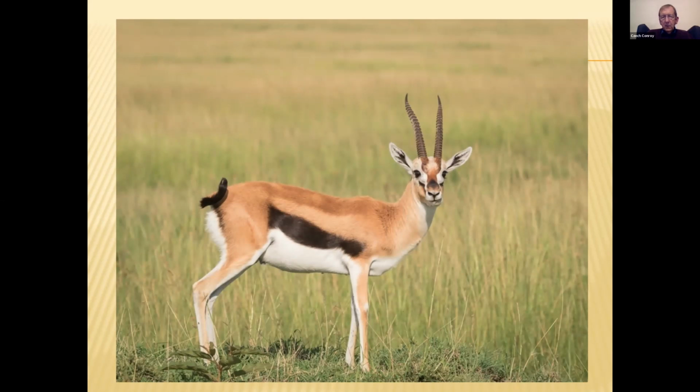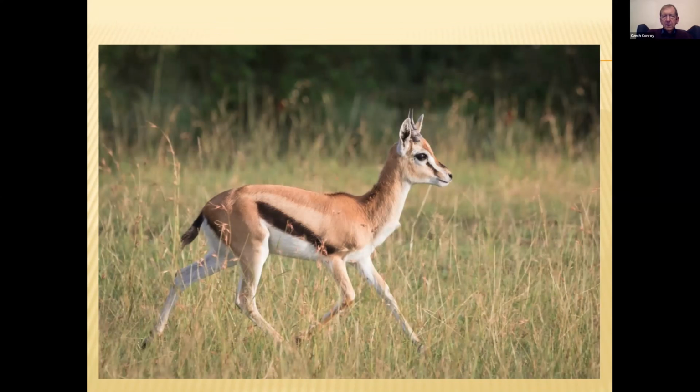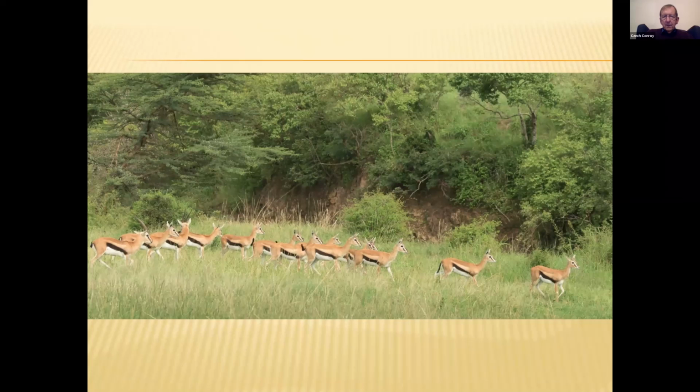And this is the Thompson's gazelle with the black stripe, smaller gazelle, favorite prey of cheetahs. So we've all seen film of cheetahs chasing their prey. Usually in those videos and bits of film we see, it's a Thompson's gazelle that they're after. But a martial eagle, I believe, could take one of these as well. And here's a young Thompson gazelle. And they're assembled in groups. You know, I guess more eyes means greater safety, more looking out for predators.